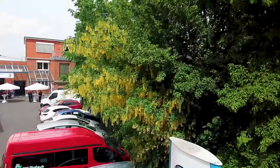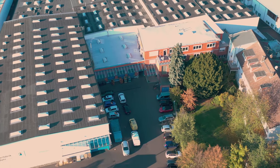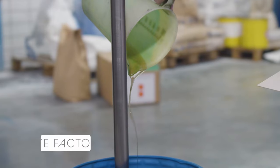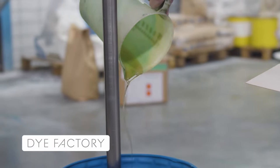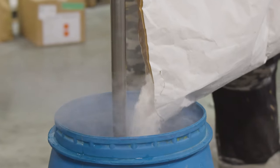At our location in Kassel, around 120 employees work for customers with high standards all over the world. More than 80% of our paper products are handmade here. As one of the last colored paper mills in Germany, we still dye many of our papers ourselves.